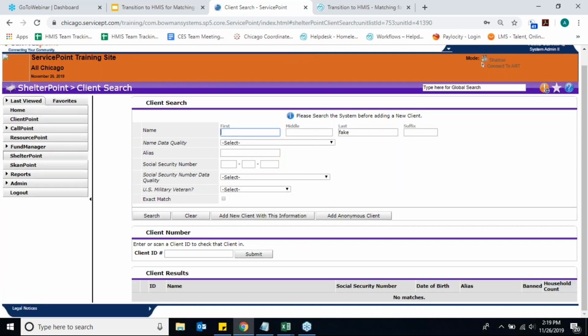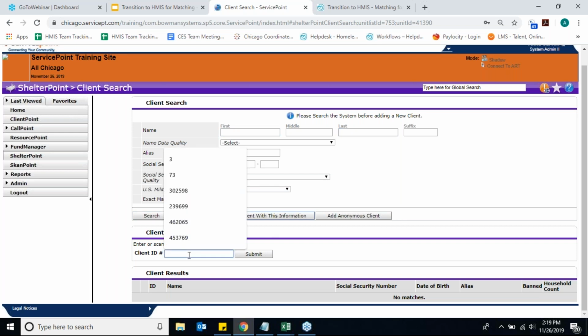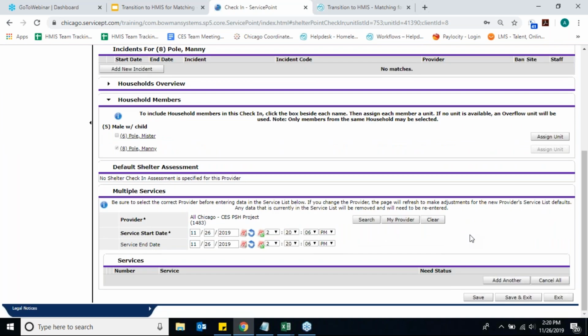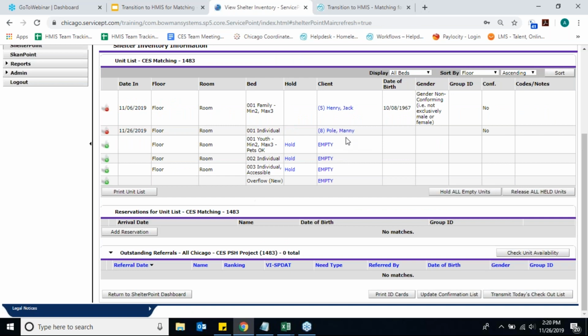Okay, there's no actual fake client. There are several clients named fake in the real ServicePoint, so just be sure to not use any of those. So we're just going to pretend that Manny Pohl is one of the 10 fake clients that I input into ServicePoint for a hold. And so now this is our fake client hold. We're just holding that unit so it doesn't show up on the email every day to the matching team. And so the reasons you might do that are if your unit needs to be painted, or for whatever reason you're just not accepting a referral, even though it's empty.